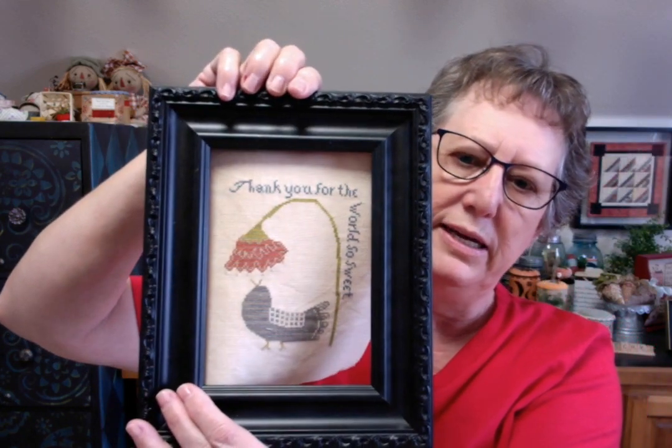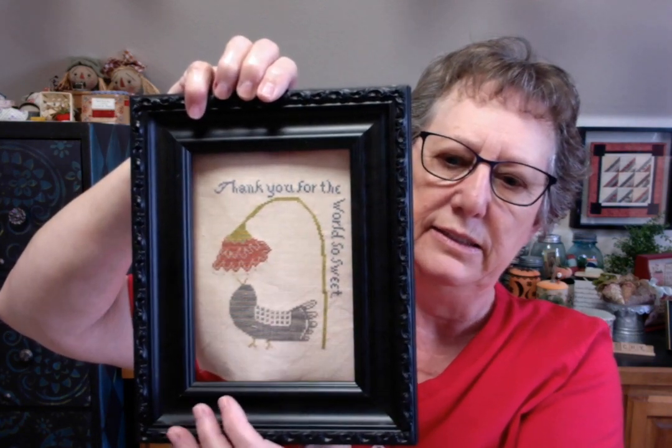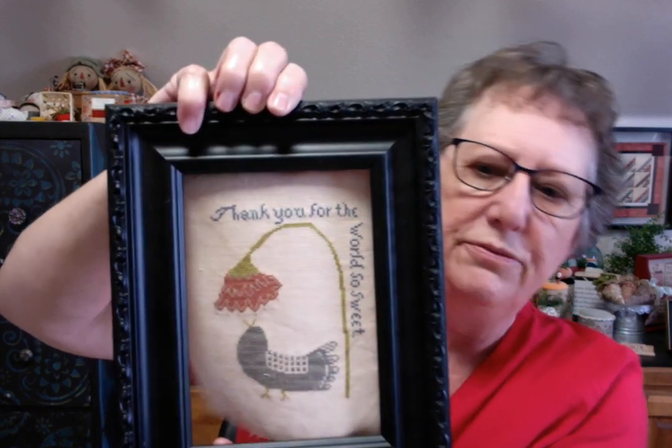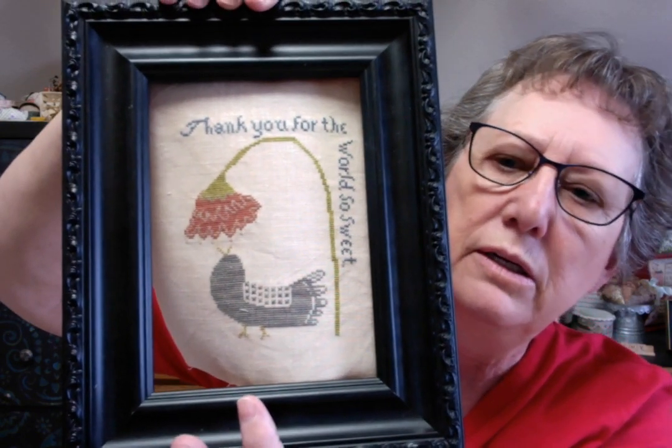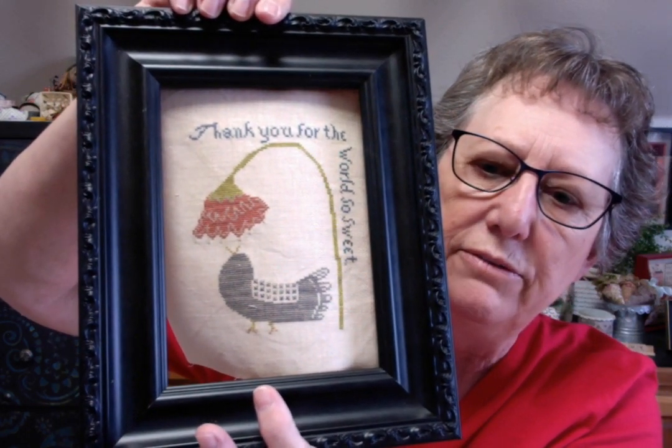But it is such a cute little stitch, and it goes fast. I like the lacy kind of stuff on the bird. And the flower is so cute. Thank you for the World So Sweet. I just love it. So I have that yet to finish. See what I mean? All I did was stitch. I finished the stitching, but I didn't fully finish it.